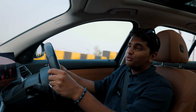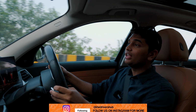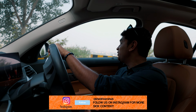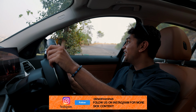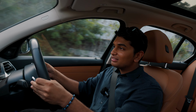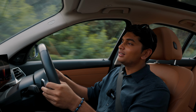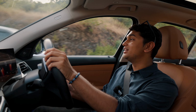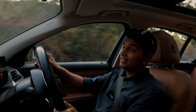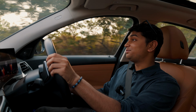And I wouldn't have this feeling in a Mercedes or an Audi or anything of that sort. This happens only in a BMW. I just want to keep driving this car because it's so communicative, it's so much fun to drive. And even if it's a 2-liter, it's pretty rapid. It does 0 to 100 in roughly 6.2 seconds, which is pretty alright.